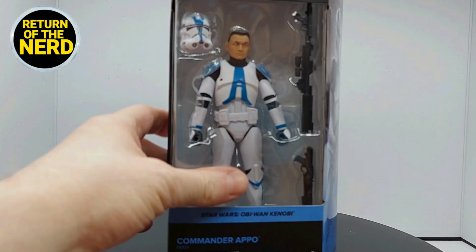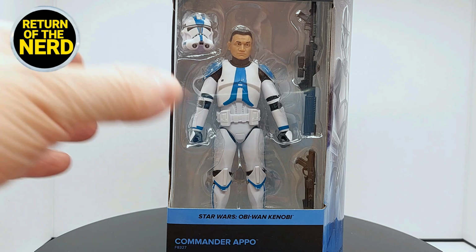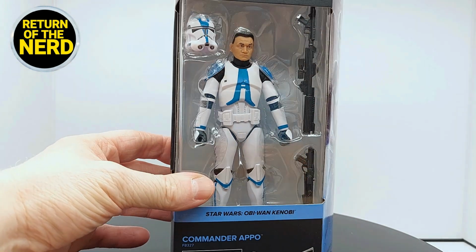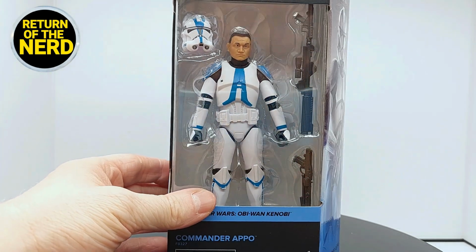Also, we've got a lot of 501st characters now. So if you like the 501st, I think that we've been really spoiled recently because we got Anakin Skywalker, General Anakin, which I do not have. I sold him. He's a really lovely figure. We had Echo. We've got Apo here, Commander Apo, and most of these now are coming with the removable helmets, and they've got lovely face sculpts.